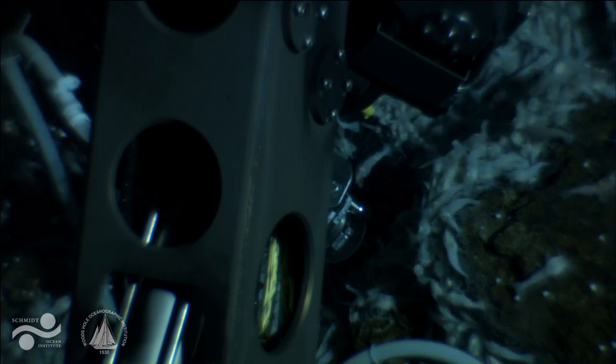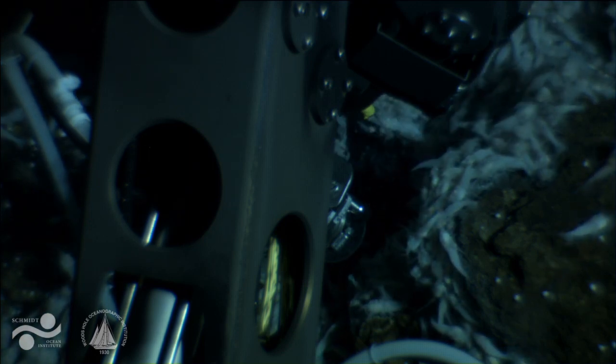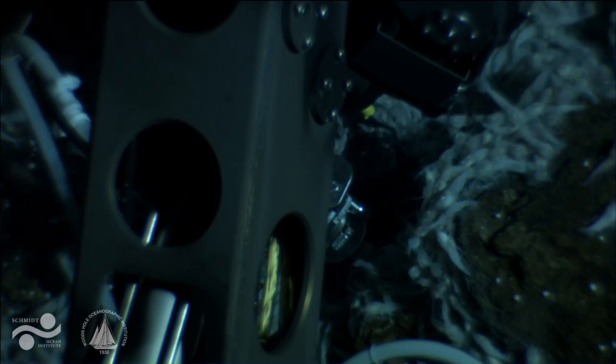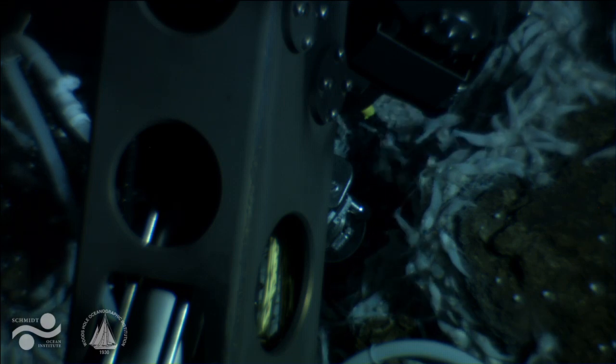So while we're taking this sampling, Julie is on track to come up with a name for this site. If those of you who follow Jules Deep on Twitter, you can send in suggestions, and she'll see if you get inspired. Parts of a castle.